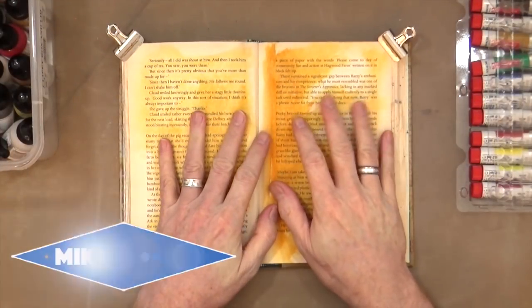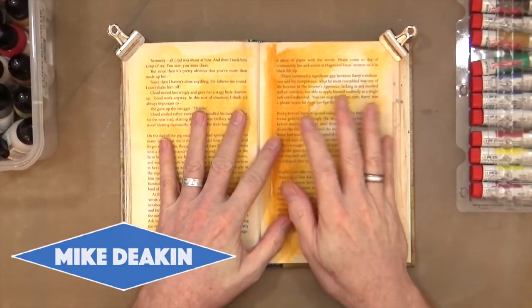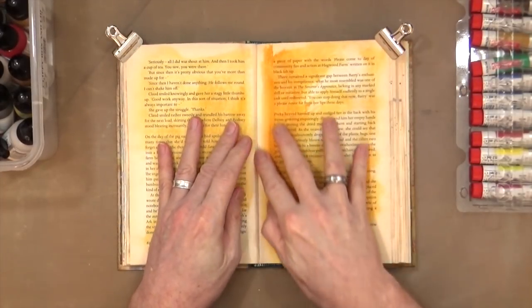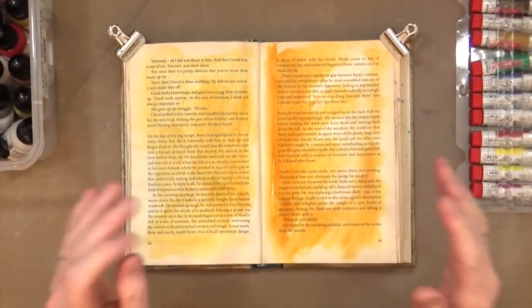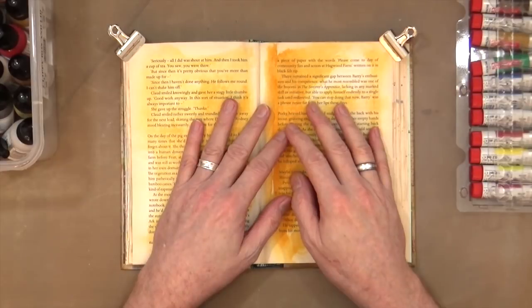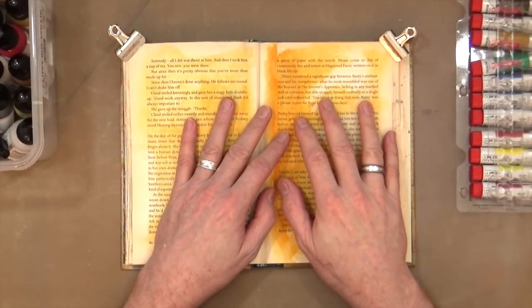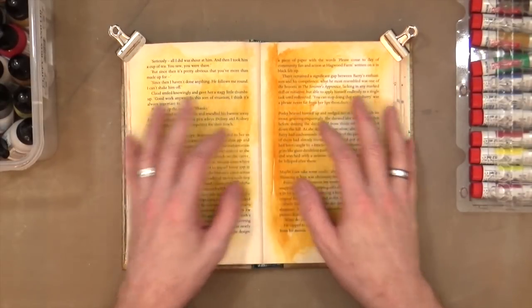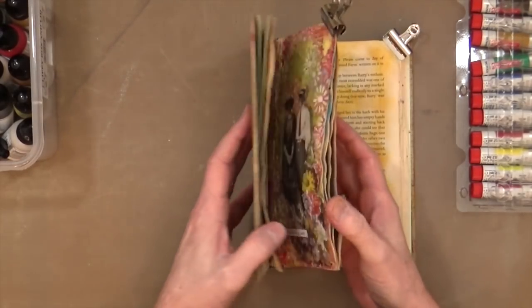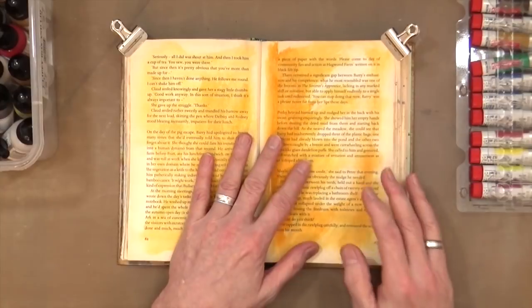Hi everyone, it's Mike here. So today it's raining cats and dogs outside. It's windy, it's drab, it's dreary. So seeing as I've got about a spare hour or so, I thought I would have another play in my Valley of the Dolls book. So this is going to be page number 5.